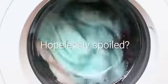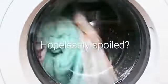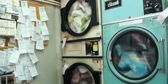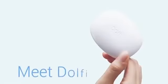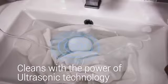Have you ever had your favorite piece of clothing hopelessly spoiled by washing? Washing can be a real pain, especially when you need to deal with delicate and hand-wash-only clothing. And it gets even more frustrating when you're on the move. Meet Dolphy, the world's smallest washing device that cleans your clothes with the power of ultrasonic technology.